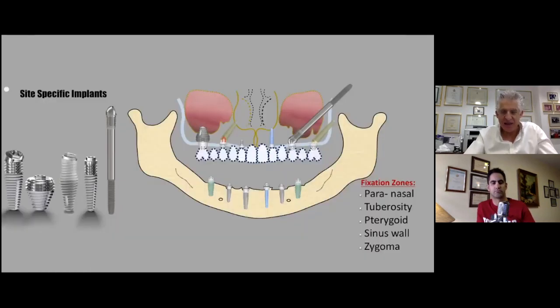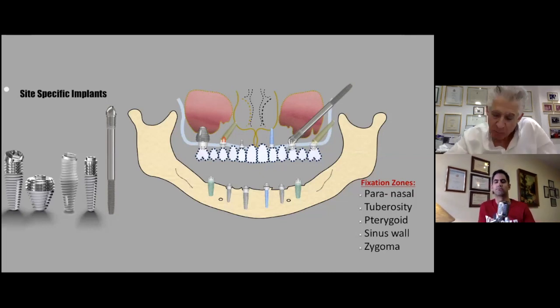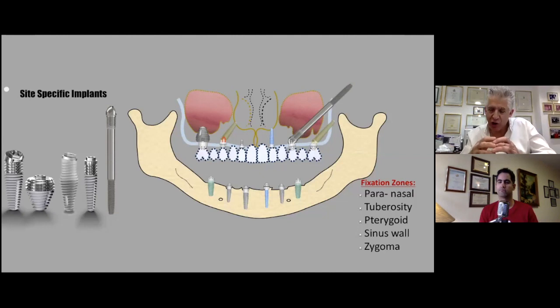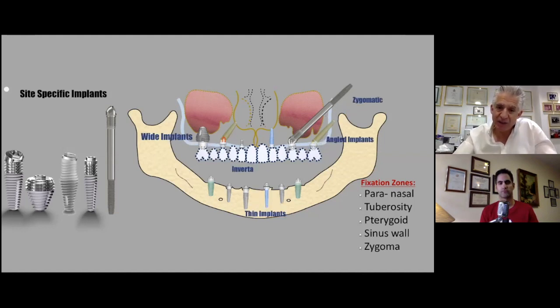Let's have a look at these cases. These are cases where we've used osseodensification together with some implants that we call site-specific implants, either wide, narrow, angled, zygomatic implants, and we fixated these implants into existing bone. So we've used the patient's own bone, and with osseodensification, we've optimized those sites. The paranasal areas in front of the sinuses, the tuberosity and pterygoid areas behind the sinuses, the sinus walls, and of course the zygoma.